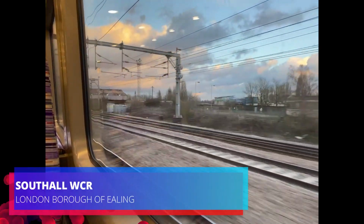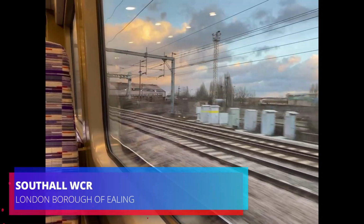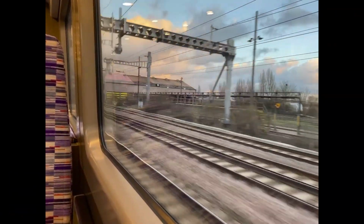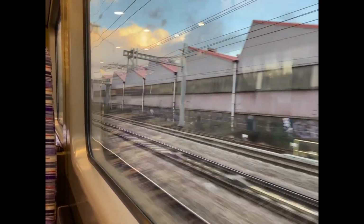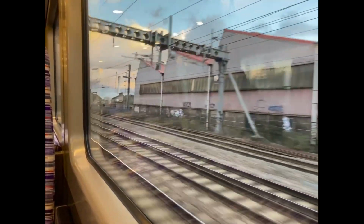We are now passing Southall WCR shortly after leaving Southall Station. This is where West Coast Rail stores some of their heritage stock, including the legendary Flying Scotsman, as well as a Thumper, which we can see on the right.